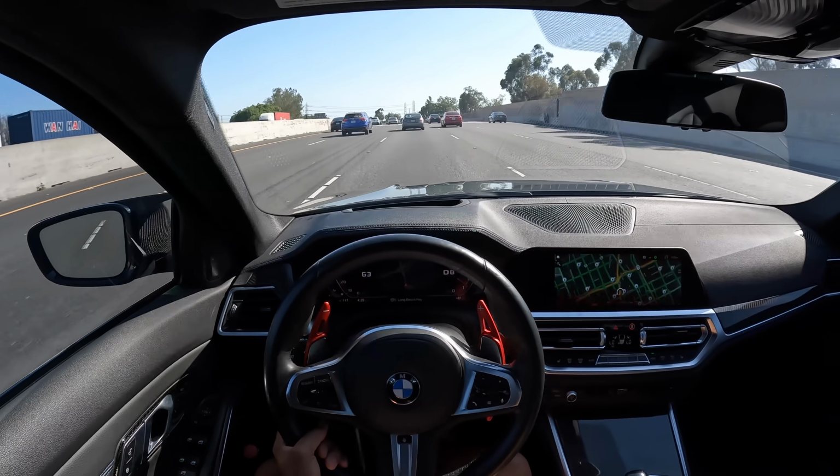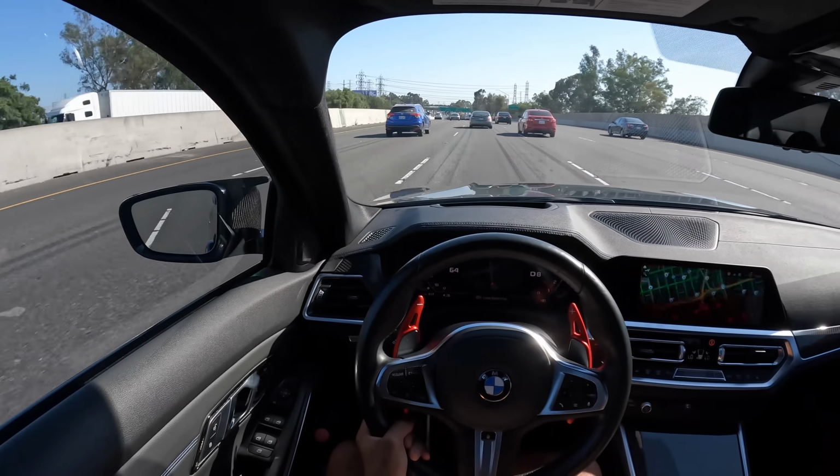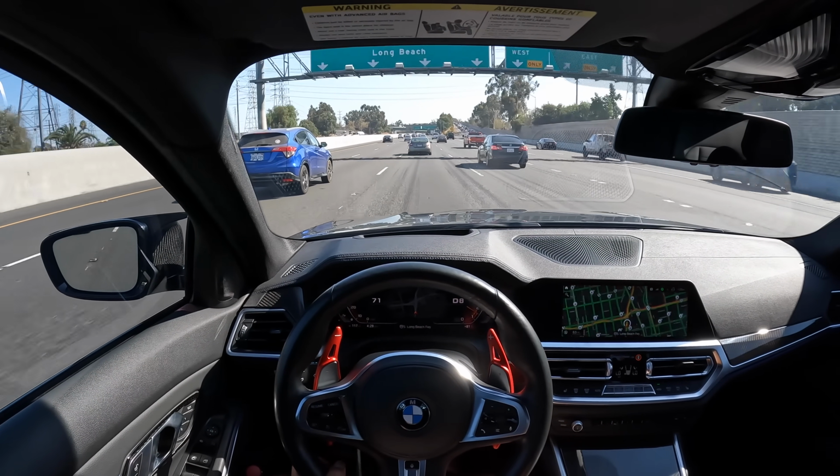It's dope because it's like a stock car, and you hit one button and then you have a tuned car. So it's pretty cool, man. So far the coils feel awesome. They're super smooth.